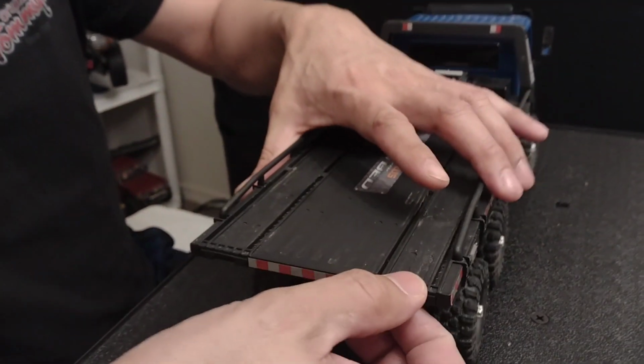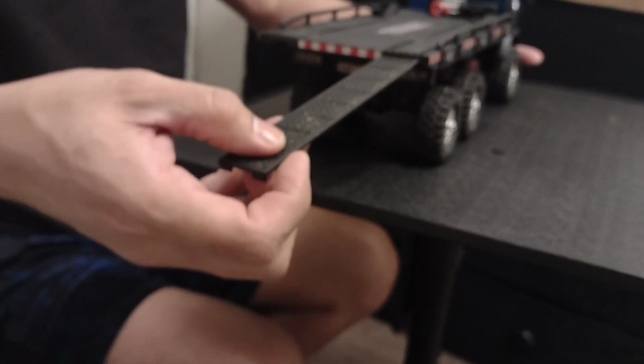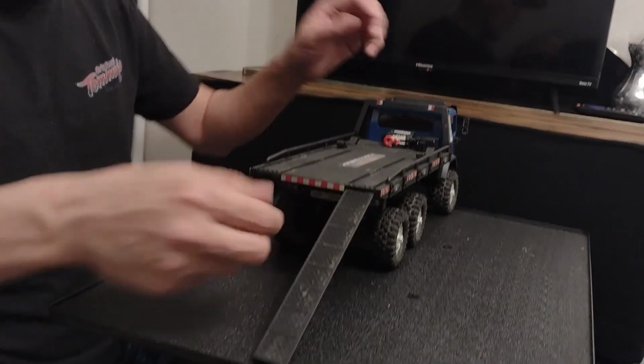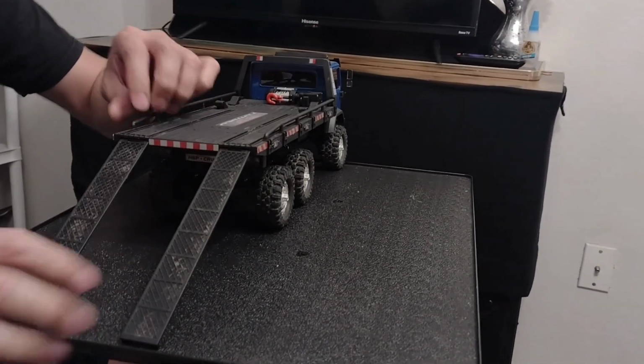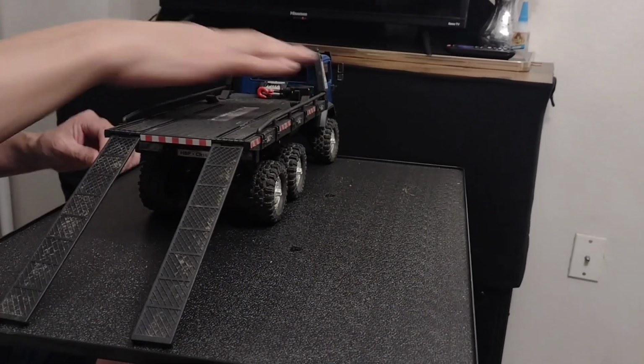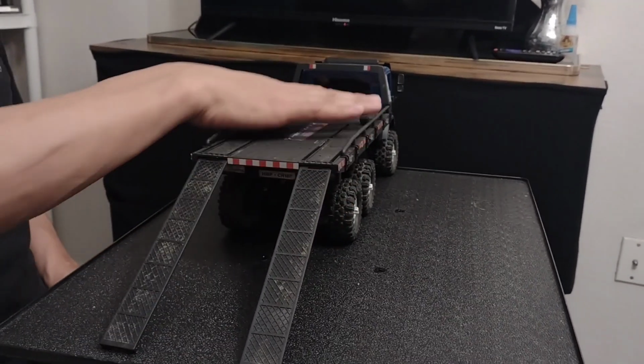Another thing that this has are these ramps here. So you want to bring up one of your cars and roll it up the ramp and up to the top. You could, because it has these, and it'll just help you push the car up.